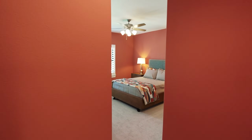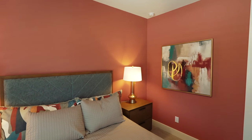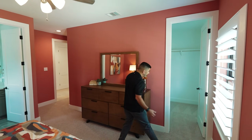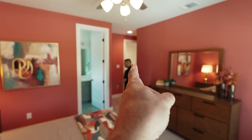I'll go check out the next room. You're gonna have 3 full bedrooms up here, Jackson. However, there can be a 4th bedroom, as I'd mentioned earlier. And then again, look at the size. Look, see, I mean, closets. They are all nice, ample. You even got zigzags to get into each room.